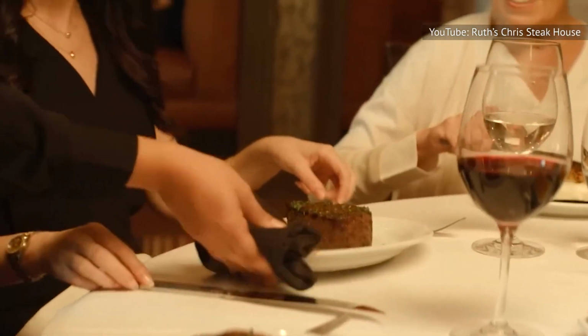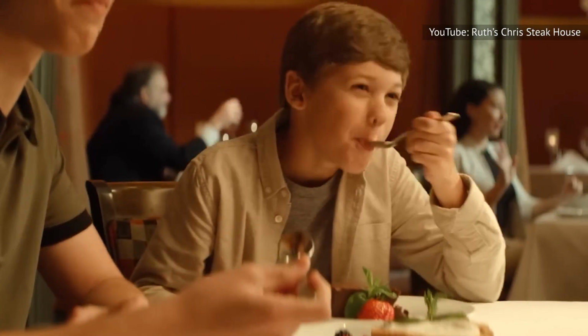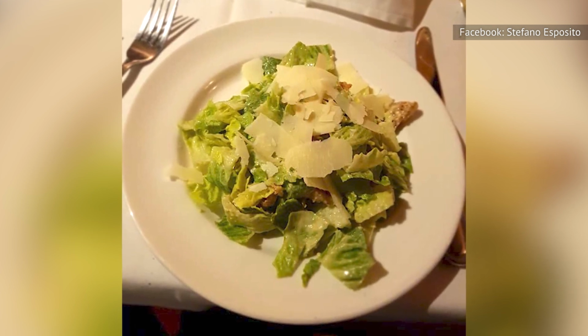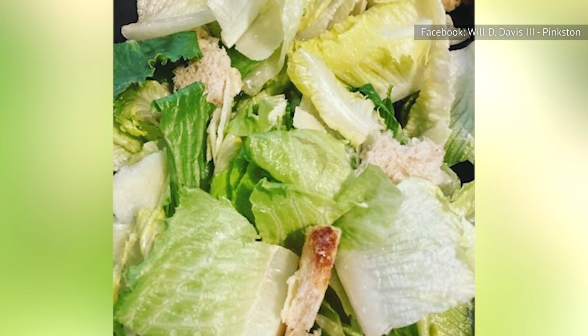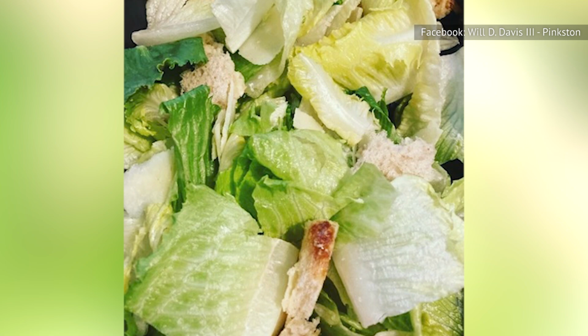Ruth's is lauded for its prime steaks, but the menu hides other house specialties. The salad section features familiar steakhouse names, including a classic Caesar version that's sprinkled with both Parmesan and Romano cheese. The dressing is traditional and made in-house. The reviews are mostly favorable, with one Instagram review claiming it's worthy of being the main course. For such a simple salad, this is especially high praise.